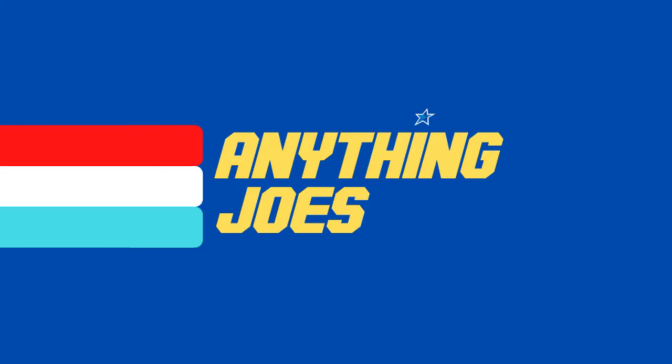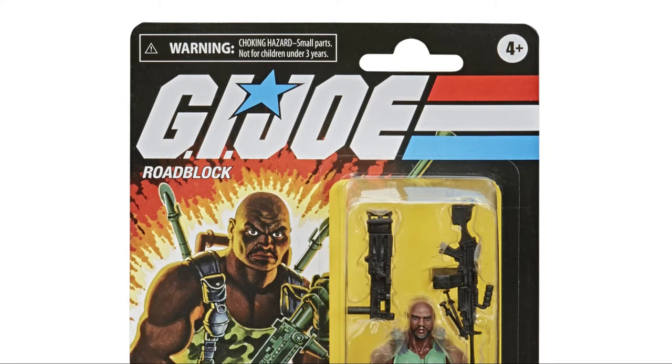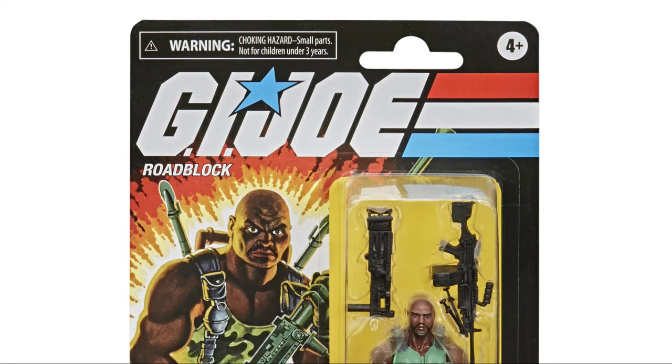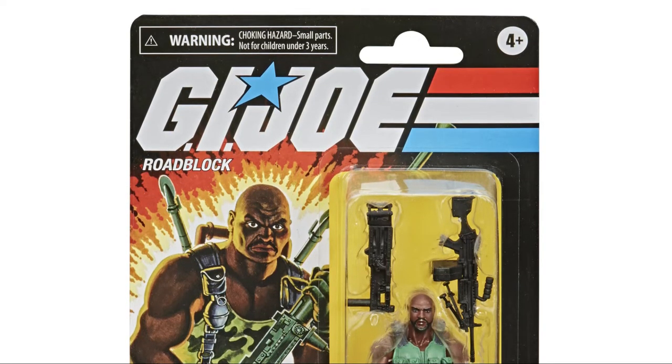So let's look at this Roadblock first. This Roadblock is a throwback to the original Roadblock, with a little dash of, if you're going to go in the modern era, probably Roadblock version 16 is the closest thing to compare to it. Although the head mold on this is much, much, much better. Still haven't quite captured that Roadblock likeness that I'm looking for.